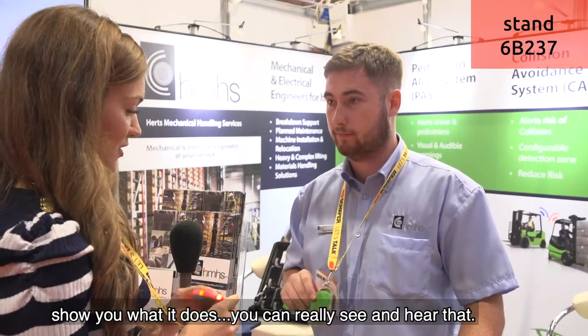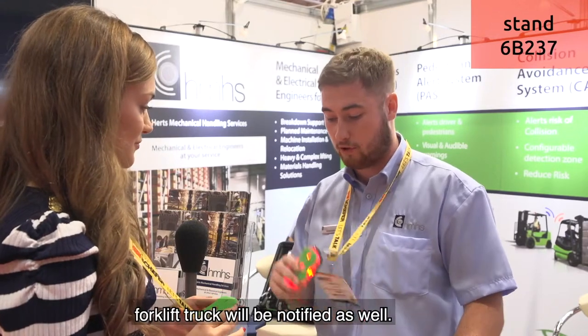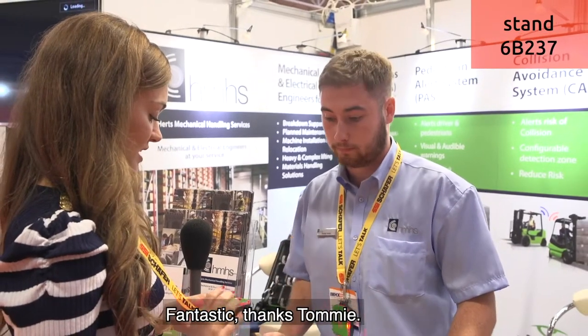Yeah. Starts to go like that. You can really see and hear that. So then the pedestrian will know that he's in a danger zone, and the forklift truck driver will be notified as well. Fantastic. Thanks, Tom.